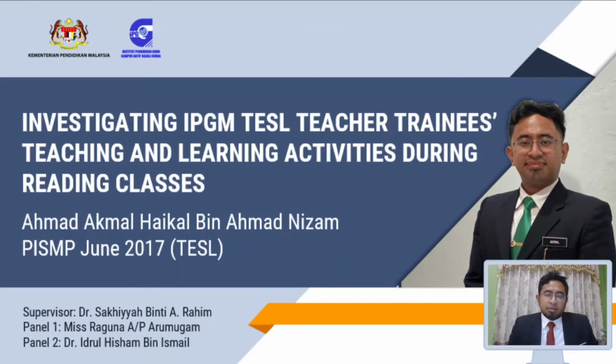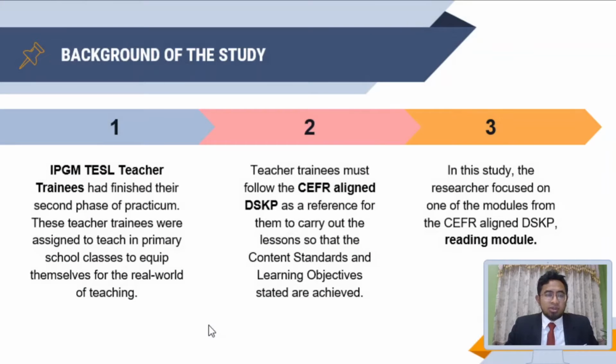I am Ahmad Akmal Haikal bin Ahmad Nizam, and I will be presenting my study entitled Investigating IPGM TESL Teacher Trainees Teaching and Learning Activities During Reading Classes. Without further ado, teacher trainees from the Institute of Teacher Education (IPG) had finished their second phase of practicum. These teacher trainees were assigned to teach in primary school classes to equip themselves for the real world of teaching.